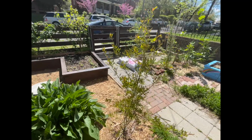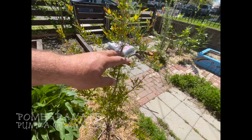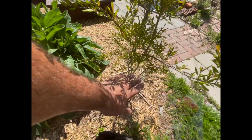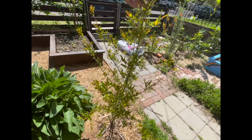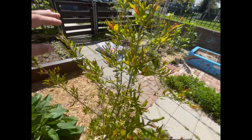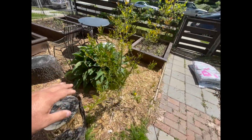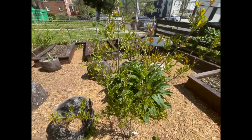This is a pomegranate tree. Last year, or 2 years ago, I guess, when we planted it, it was a little stick about this tall. And you can see it's gotten bigger and bigger. It hasn't shown any signs of fruiting this year. It might be another year or two before it grows a fruit, but eventually we'll be getting fresh pomegranates off of this tree.